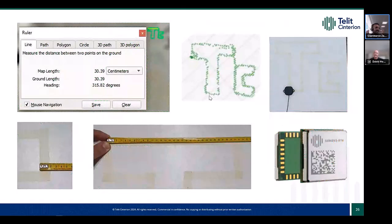Also on the RTK side, our application engineers were playing with our evaluation kit and moving our antenna to write down the Telit Cinterion logo, with letters written down in a 30 centimeter wide letter. And as you can see, measuring the length, a real case would be 30 centimeters here, and the measured value from this point to this point is actually 30.39 centimeters. So we're really happy with the current performance of the product.